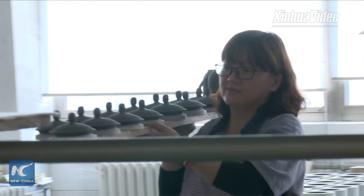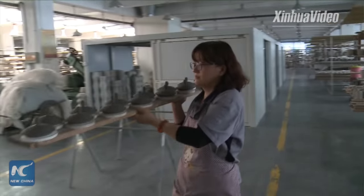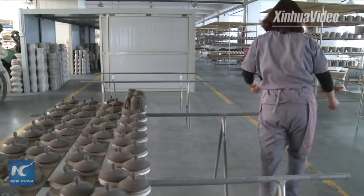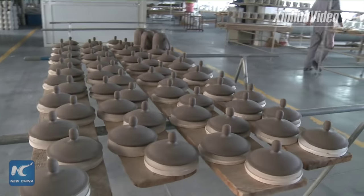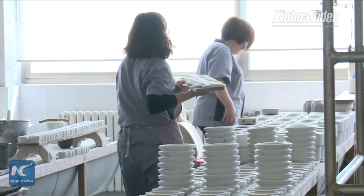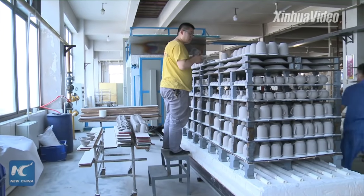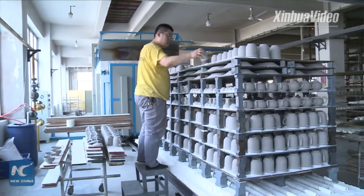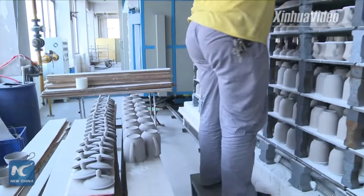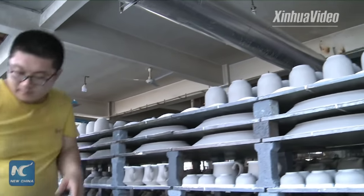Okay, so after the porcelain is shaped, the workers will carry all these pieces of artifacts a long way actually, and put them here to firm. Through our camera, we can see the workers are now putting artifacts down one by one, and these artifacts are waiting here to go into the fire.